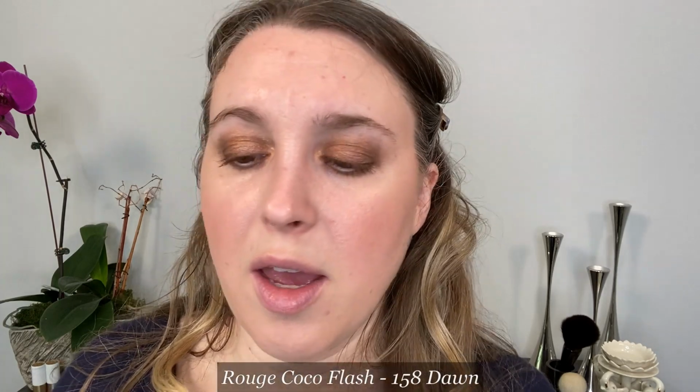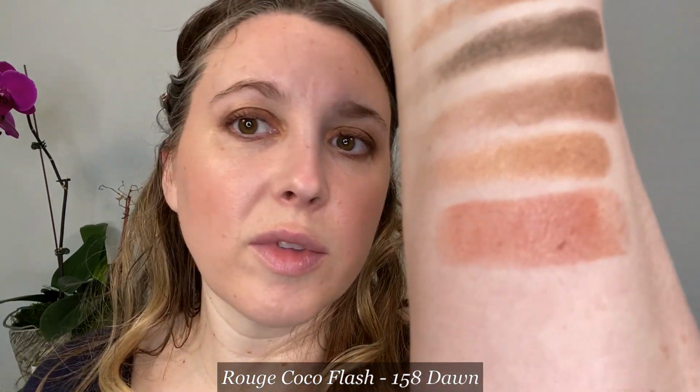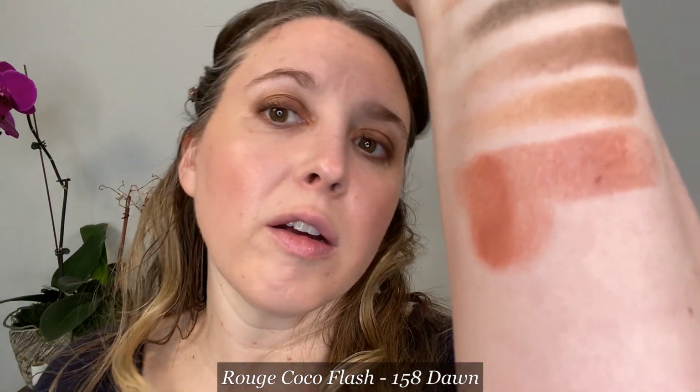Let's go ahead. I picked up 2 of the Rouge Coco Flashes. I picked up the 2 lightest shades, number 158 Dawn and 162 Sunbeam. These are limited edition. So we're going to try both of these on. We're going to start off with Dawn. And Dawn is going to be that lighter nude shade here. And let me just make that a little bit darker there.